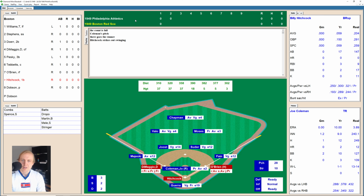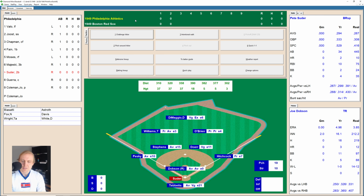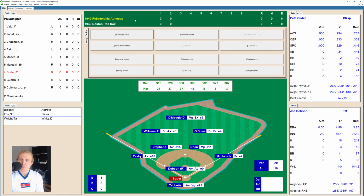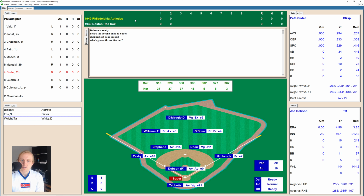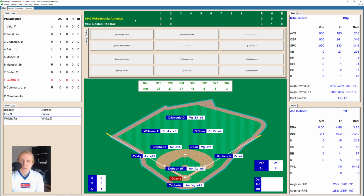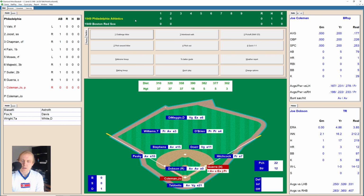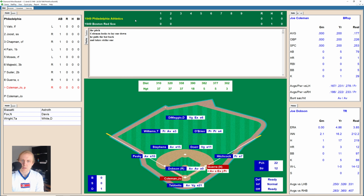Full count now. And with the full count, Billy strikes out swinging, and nothing happens there in the bottom of the second. We go to the top of the third. Here's Pete Suder. And there's a little ground ball over to the bag at second. Stephens makes the play over to first, throws over to Hitchcock for the out, 1 away. And Mike Guerra now up there, and he gets a base hit that falls right in front of Dom DiMaggio in center field, and he's the runner on at first base.